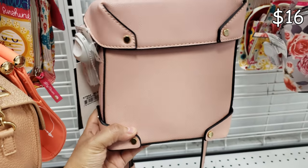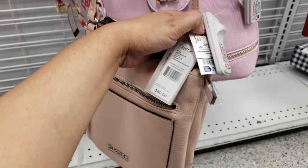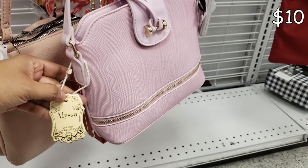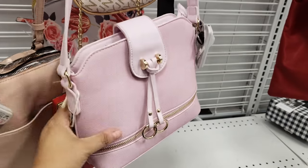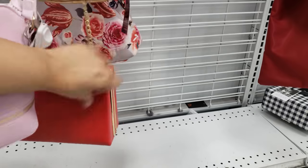It is a crossbody and it is a vegan handbag by Isabel. Kenneth Cole, like a nude color. They want $18. Look at this pink one, very pinky. $10, and it's by Alyssa, I believe. Yep, Alyssa. Look at that, that's kind of cool looking, huh? And it is a crossbody. I kind of like that. I like how it hangs and then we have the hardware at the bottom.